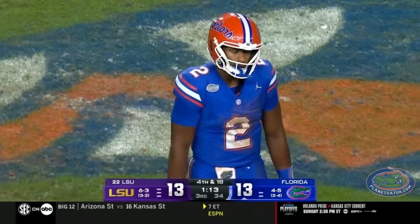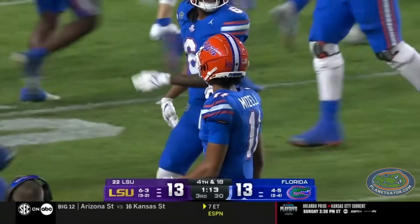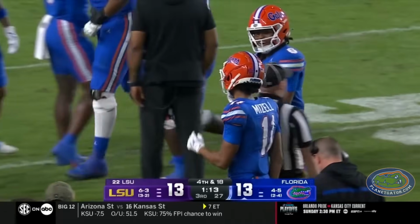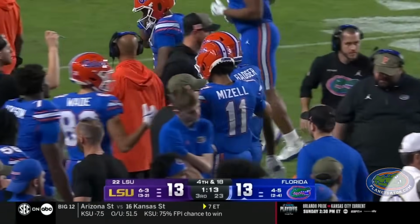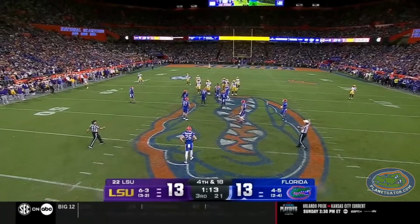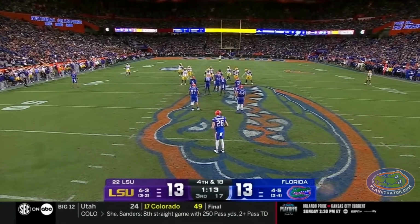Boy, that was a bad series, Sean. Yes, it was. Especially after you got the crowd into it. You get a turnover. You're on, like, gosh, on their 33-yard line. Man, that hurts. I hope that series right there does not come back to haunt us. Should have been the series to maybe take the lead and push forward.